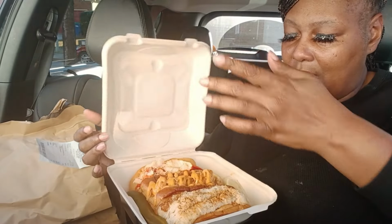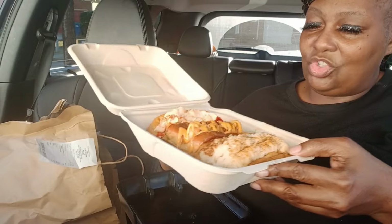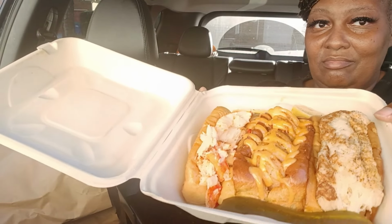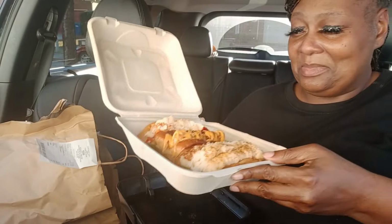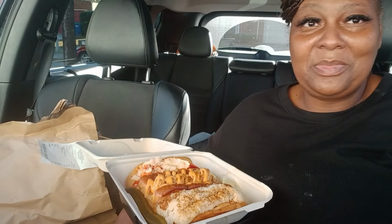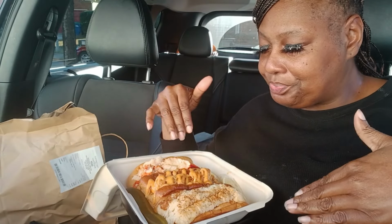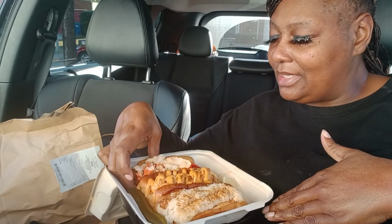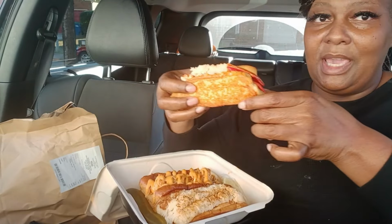And this is the lobster roll trio. It's different. We're gonna see what it tastes like. So I never tried this before, guys. So let's try this. It's 3 lobster roll dishes that they got.